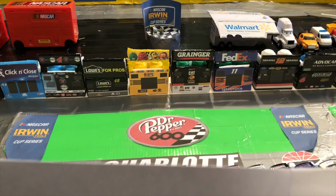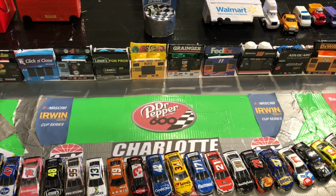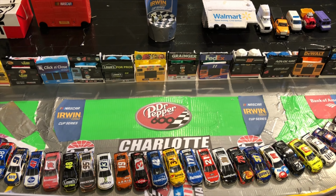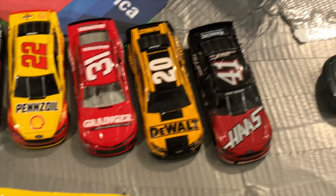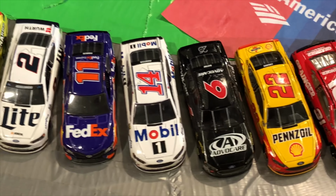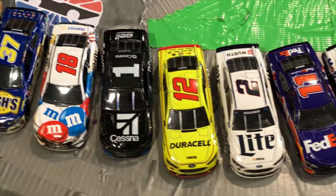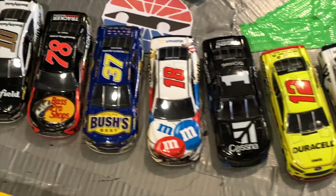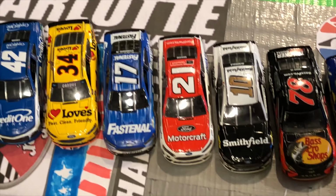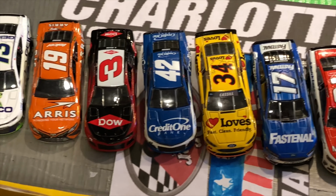We welcome you back to the NASCAR Irwin Tools Cup Series 2018 season as we are in the Queen City, Charlotte, North Carolina for the Dr. Pepper 600, an endurance race for the ages, a Southern Classic as we have 40 cars lined up on the grid, a full field ready to take on 16 laps around this mile-and-a-half track as this place is not forgiving.